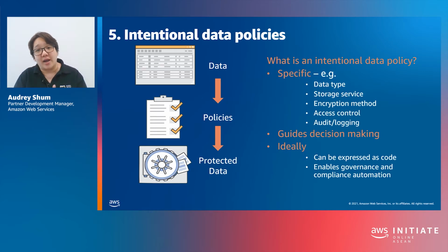Use two different IAM roles for encryption and decryption with the AWS Key Management Service. This lets you separate the data entry and related encryption from data review and decryption. And it allows you to do threat detection on the failed decryption attempts by analyzing that role. These are just a few examples, but I hope that you see the value in intentional data policies.